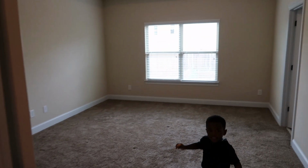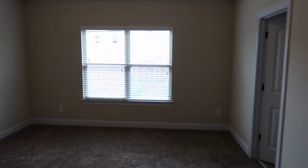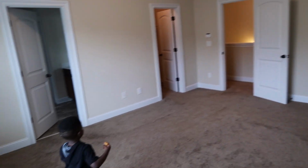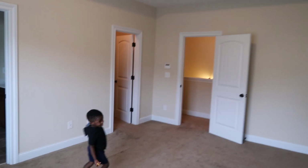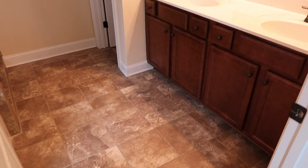So here it is. This is the room. I don't know if you guys got a good view of it, but yeah. Here's the room. And I love the ceiling. So here's the ceiling. Let me get a better view of this way. So here is the master bedroom. And here is the bathroom. So this is a lot more space than we had in our apartment, obviously.